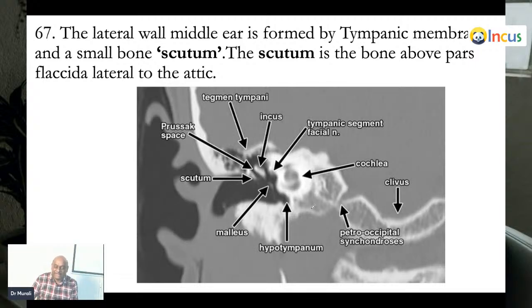So, the lateral wall of the middle ear is formed by the tympanic membrane, and there is a small bone called the scutum. The scutum is the bone above the pars flaccida, lateral to the attic. This mastoid attic is there, right? And lateral to the tympanic membrane, you have this scutum, which is the small bone.